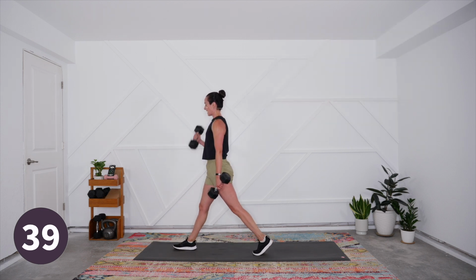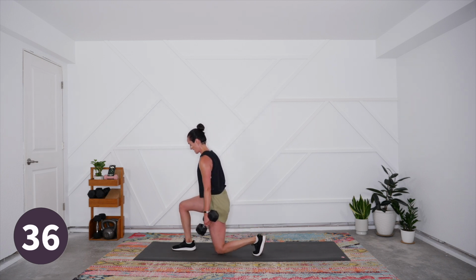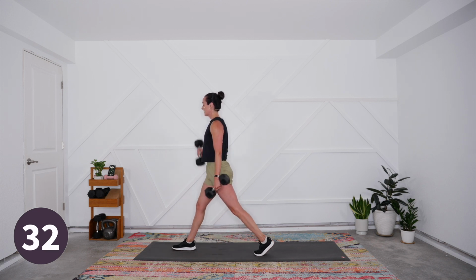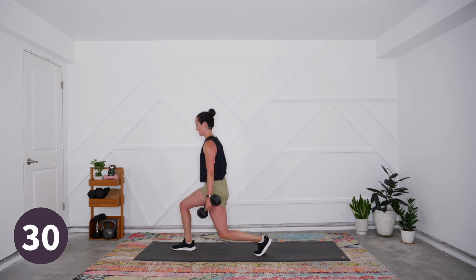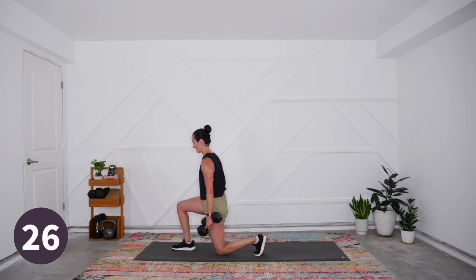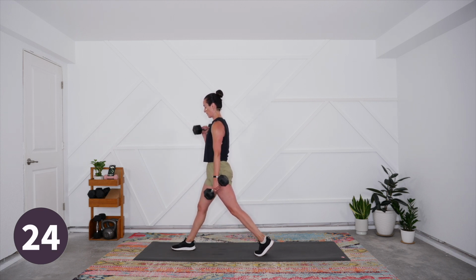Down and curl. You can slow this down. I want these reps to count. I want them to be solid from start to finish. So if you feel your form slipping, slow things down, reset, and come right back in.